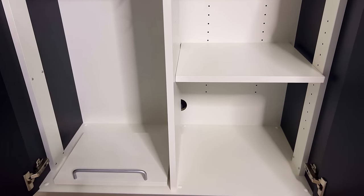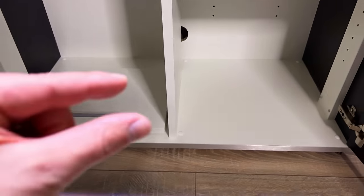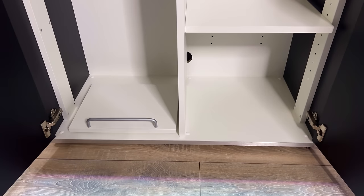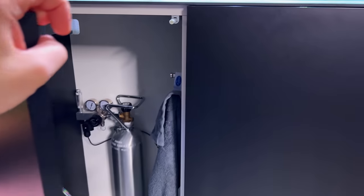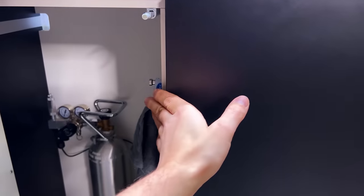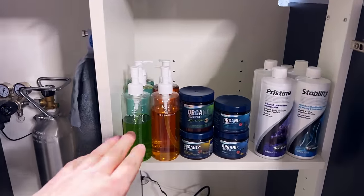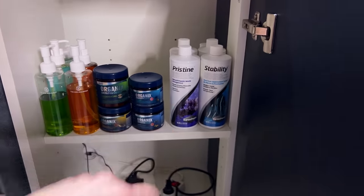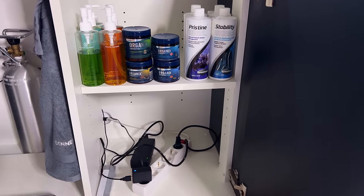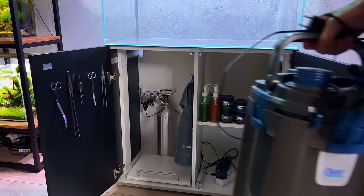Nice, the shelf is in, and I've also covered the holes for the adjustable feet. They give you six of those really tiny white covers just to make it look super clean. A few moments later. So I've basically just been decorating the inside of the cabinet. Here on the right side, I have my aqueous fertilizer, the Oase Organics food line, my Seachem products, on the bottom the power plug for the light and also for the CO2 system.